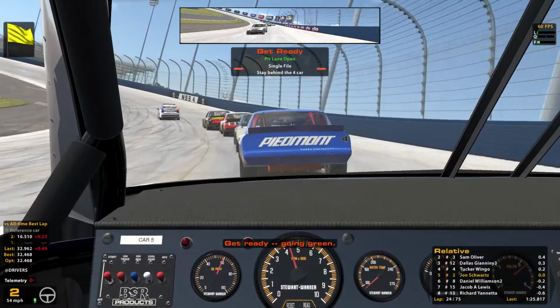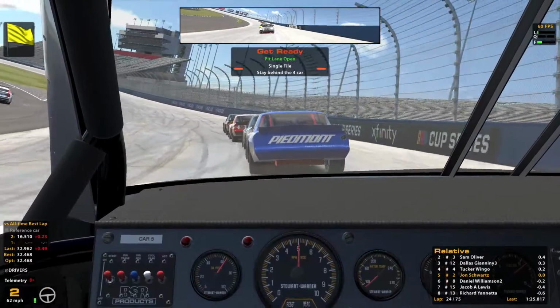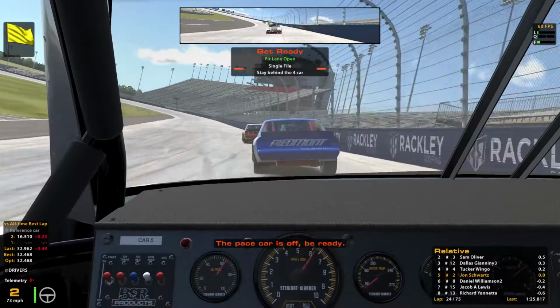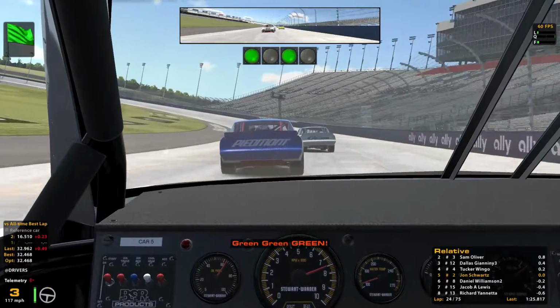Get ready, going green. The pace car is off, be ready. Green, green, green, you're in 5th.